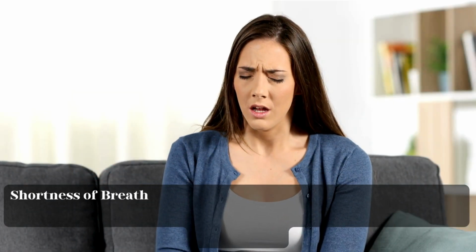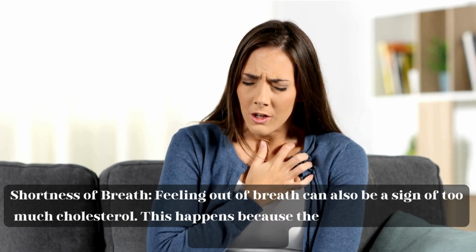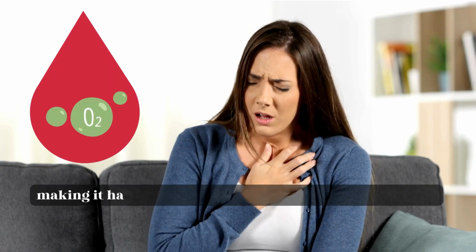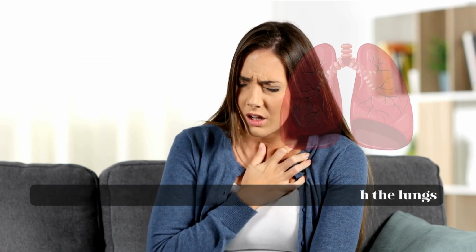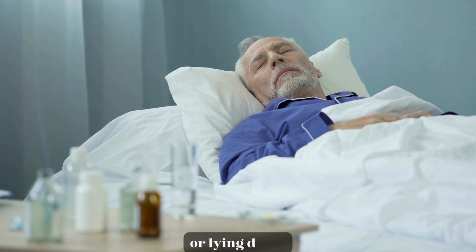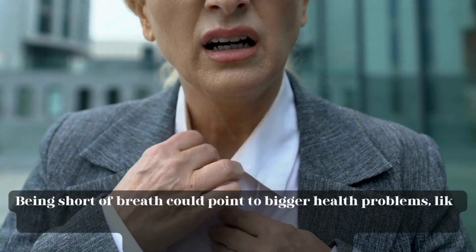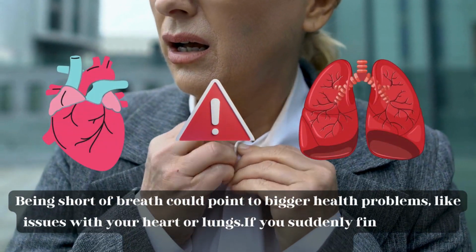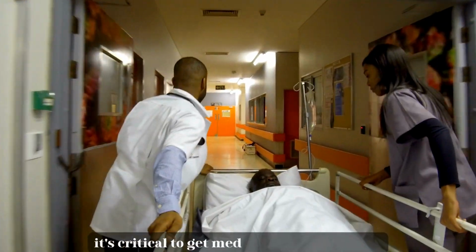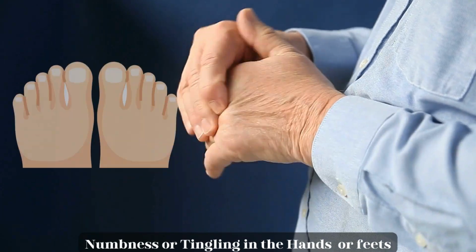3. Shortness of breath. Feeling out of breath can also be a sign of too much cholesterol. This happens because the cholesterol clogs up the arteries, making it hard for blood rich in oxygen to reach the lungs. This issue might stand out more when you're active or lying down. Being short of breath could point to bigger health problems, like issues with your heart or lungs. If you suddenly find it hard to breathe, or if it feels really bad, it's critical to get medical help right away.